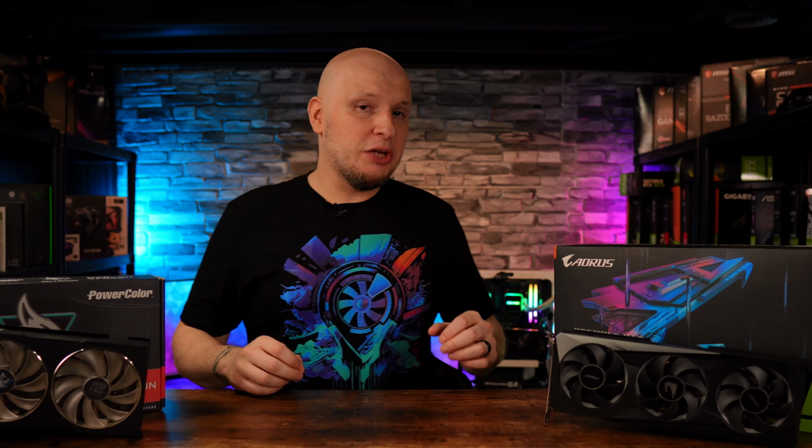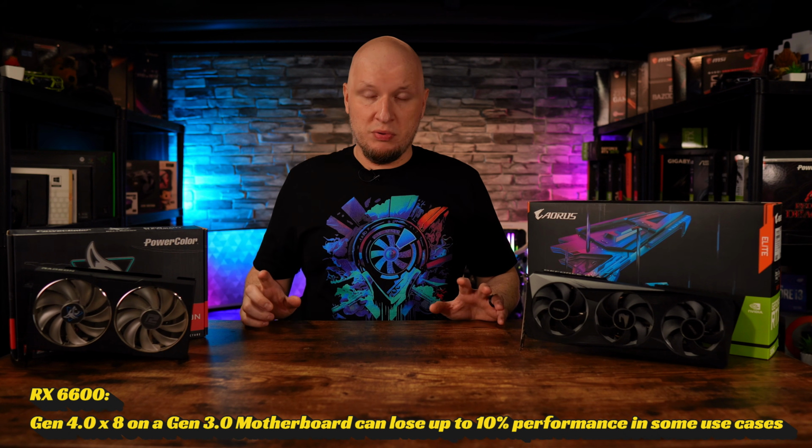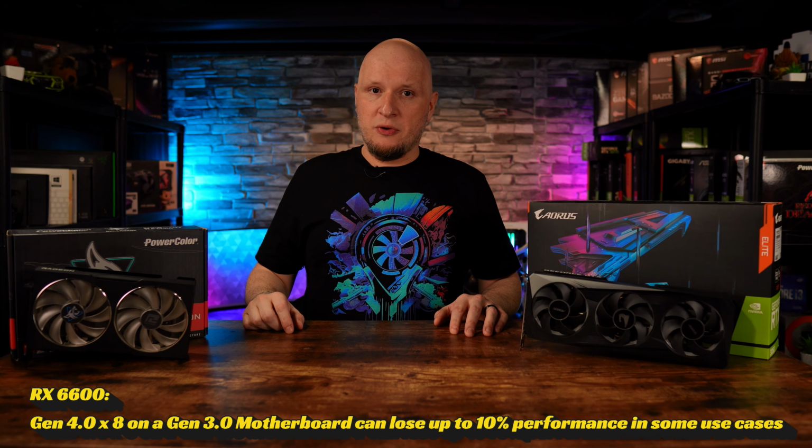Let's do a quick overview here. So similarities, they both do ray tracing and they're both PCIe Gen 4. And that's about where the similarities end. While this is PCIe Gen 4 across 16, this is Gen 4 across 8. So if you're running a 3.0 motherboard or processor, you're going to notice a big performance difference there.